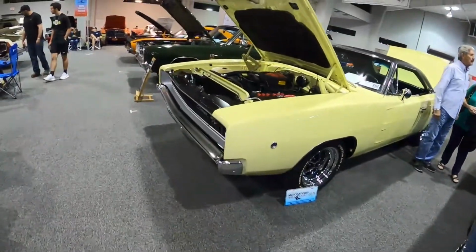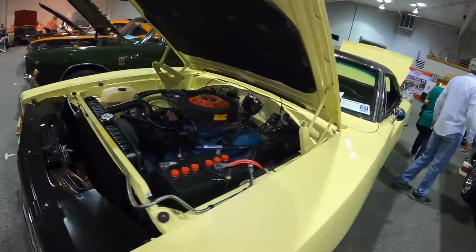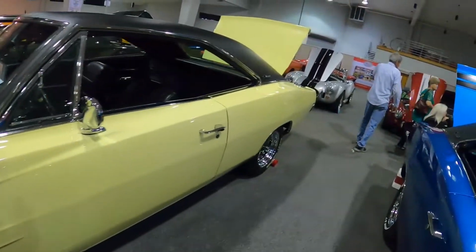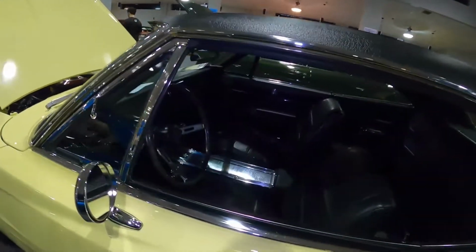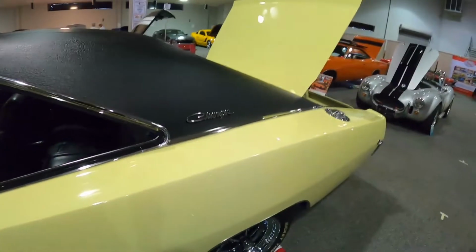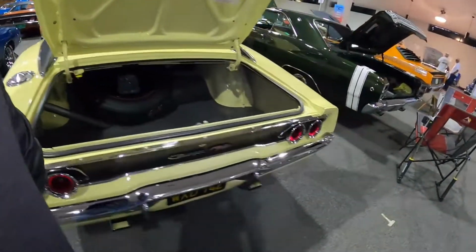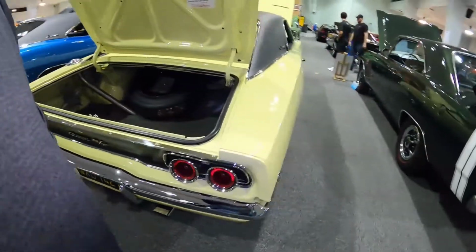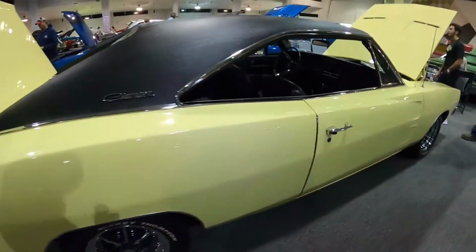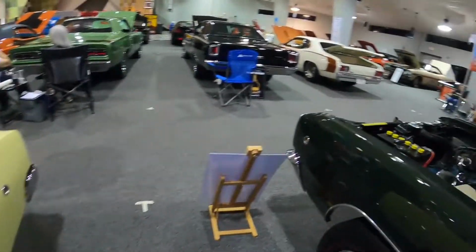Good. There's a pretty yellow one. 1968 Charger. No, Charger's a big old car, but roomy. You know, big trunk, big hood. Good looking car, that's for sure. That is for sure.